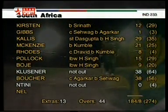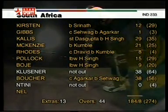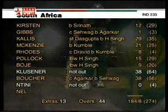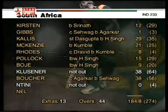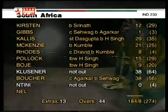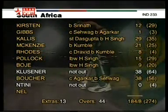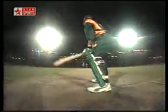The South African reply to India's 233 in the 50 overs. Kirsten 12, Gibbs 1, Kallis 29, Mackenzie 21, Rhodes 8, Pollock 15, Boucher 9. Klusener is still there, the danger man, 38 not out. Boucher just gone for 38, and Ntini is with him.